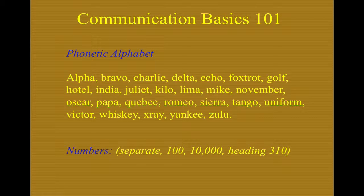The idea behind it is that whenever you're saying a letter over the radio, it could be easily misunderstood or confused. For example, if you said B, did you say B or P or D or E or G?